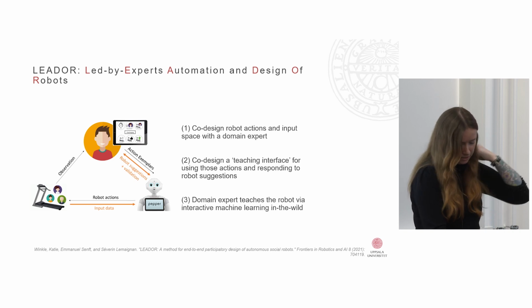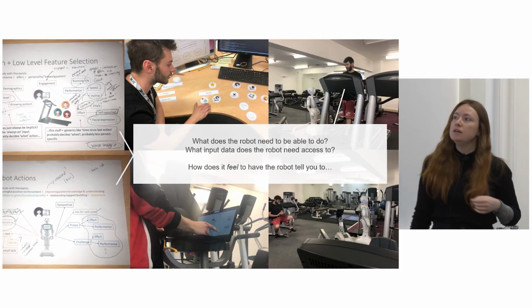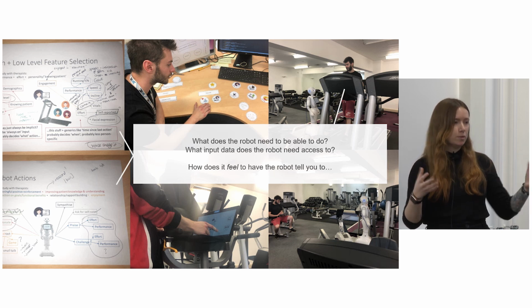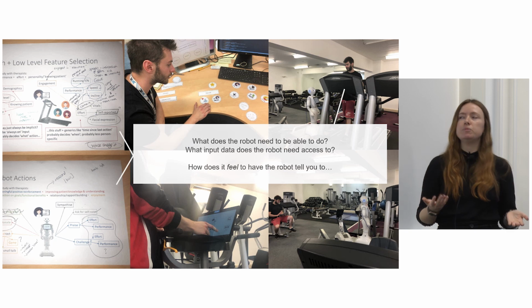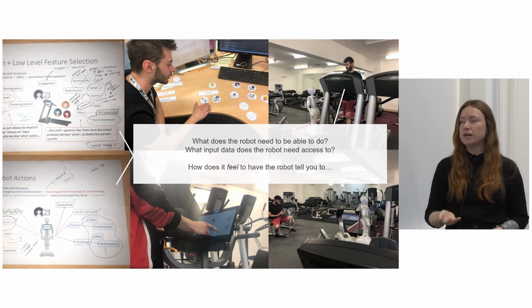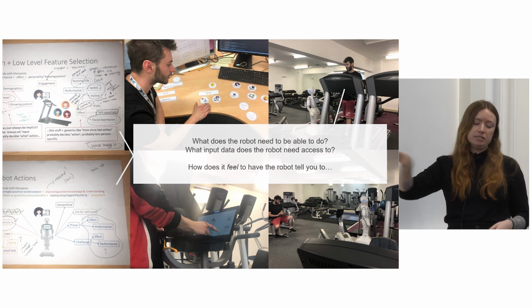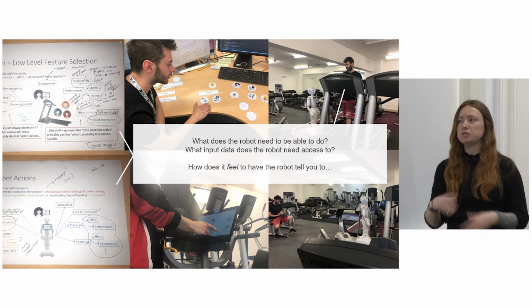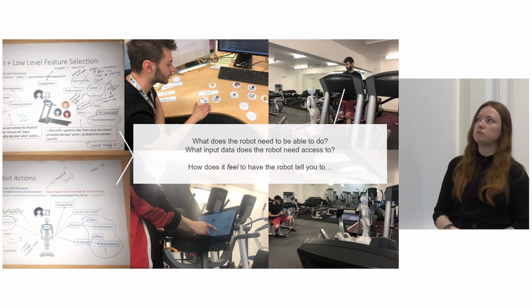So in my PhD, this is how that looked. Originally I started off thinking about robots for therapy, how to engage people in their exercises when the therapist's not around. For the final project of my PhD, we moved towards a simpler running program, just because it's hard to do this ethically with patients.